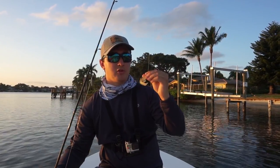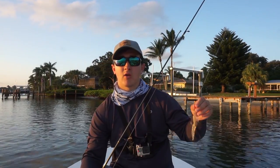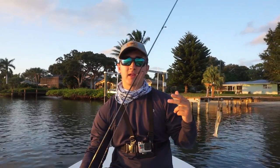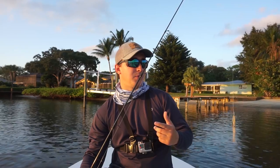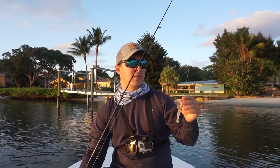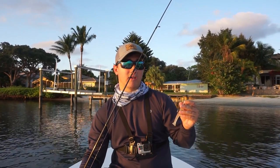But the shrimp, in my mind, is essentially the equivalent to throwing a Senko or a Texas rig trick worm for bass fishing. It's very simple, it's not that glamorous, but it just catches a lot of fish. If you're throwing Senkos and trick worms, you catch a lot of small fish, but sometimes you catch some good sized bass. That's the comparison I like to make. It's a really slow way to fish, but the numbers on it can be very, very great.